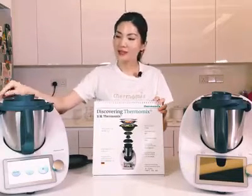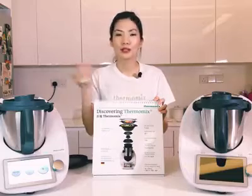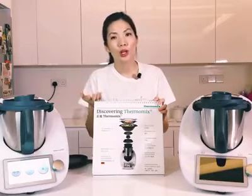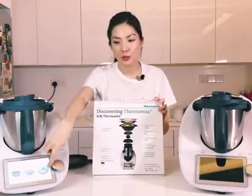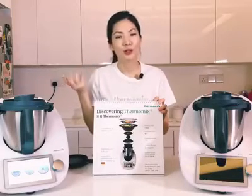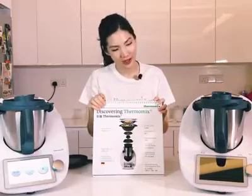And the speed is from 40 RPM to 10,700 RPM. It also has a reverse mode. Reverse mode means, for example, if you want to chop your food, you would use the normal speed 1 to speed 10, which you can control. But if you do not want your food to be chopped while you're cooking, especially when cooking meat, you would need to enable the reverse mode, so that it will not chop your food too finely.